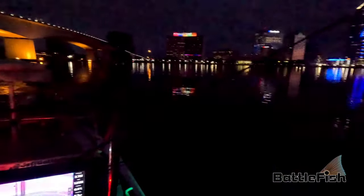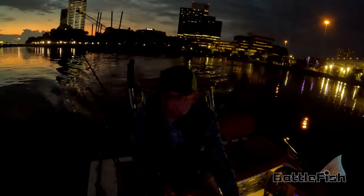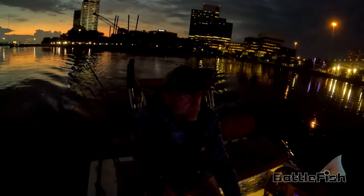I jumped one tarpon yesterday and someone caught a small 19-inch redfish. That was about it. A lot of ladyfish. Saw a lot of tarpon, just couldn't get a bite. So that's where we're at.